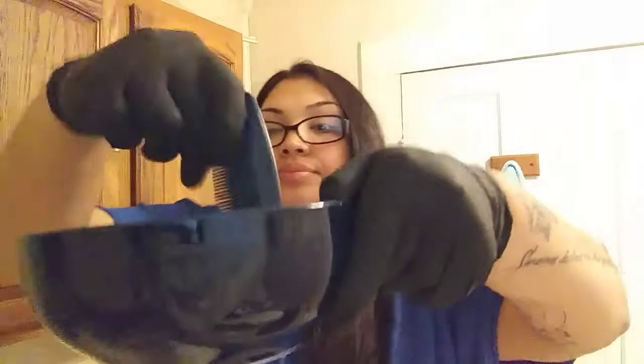Alright. And then I need to get something to mix this. Alright, I'm so professional. I don't have a freaking mixing brush. I used to have one. I don't know where the hell it went. So I'm just using a damn comb. I mean, whatever. Alright. I can always cut and dye it black, right? Okay. So it's mixed.